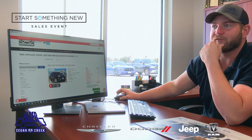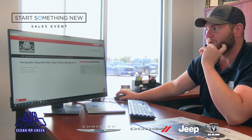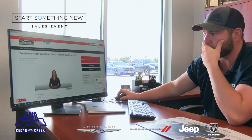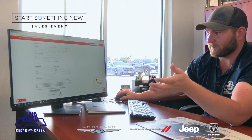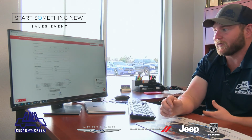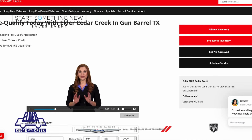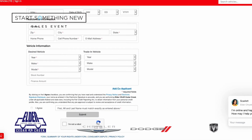Now, if you're not sure what vehicle you want, and you just want to see what you can get pre-approved for, you can go to our finance tab here and click on get pre-approved. That takes you to our pre-qualification page. You'll fill your information out here and hit I agree, which confirms that you read and understand the privacy notice and the electronic signature disclosure. So you're basically signing an online credit app, and you're allowing us to obtain your credit and see what we think we can get you financed for. If you haven't had any other contact with the dealership, it automatically comes through to our system.